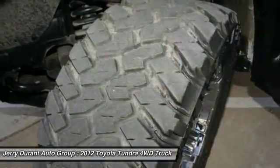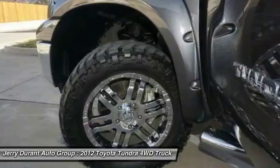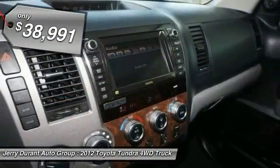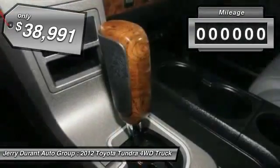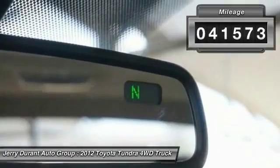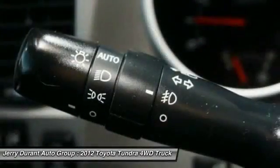With a towing capacity of up to 10,000-plus pounds and a payload capacity of over 2,000 pounds, the Tundra is the perfect mix of power and efficiency and is priced below $40,000. This vehicle has less than 45,000 miles. If you like it online, you'll love it in your driveway. Take it for a spin today.